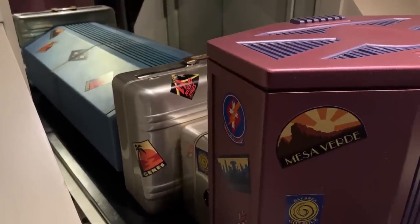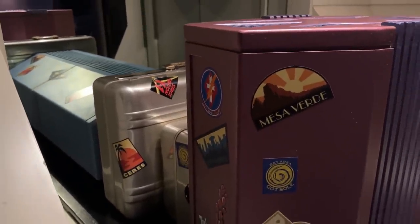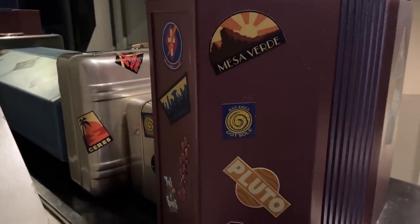One of the things you'll see along the exit is this baggage claim here. And if you take a look at these bumper stickers, there's a few that have Easter eggs for former Disney attractions.